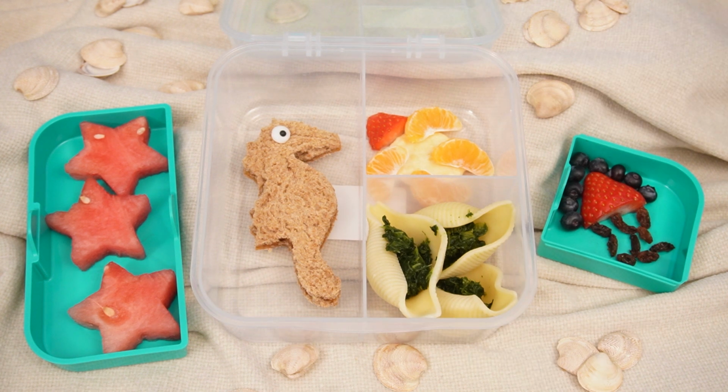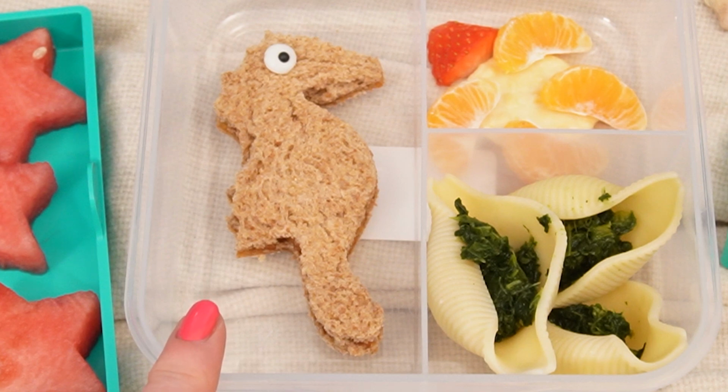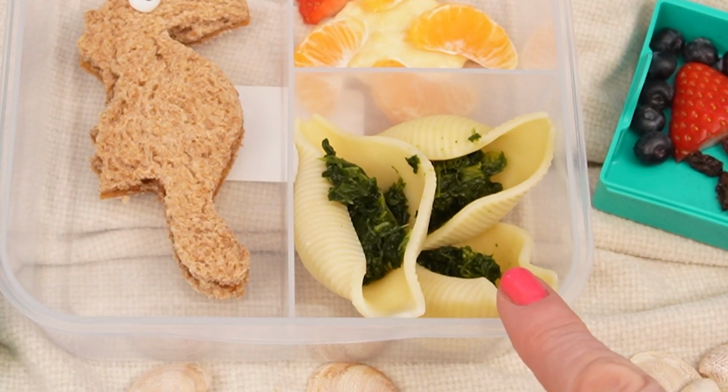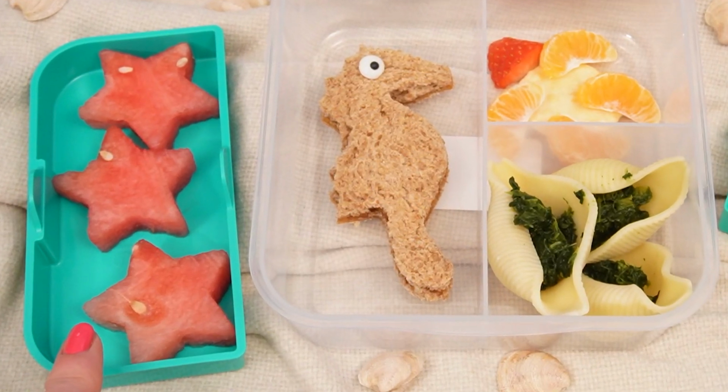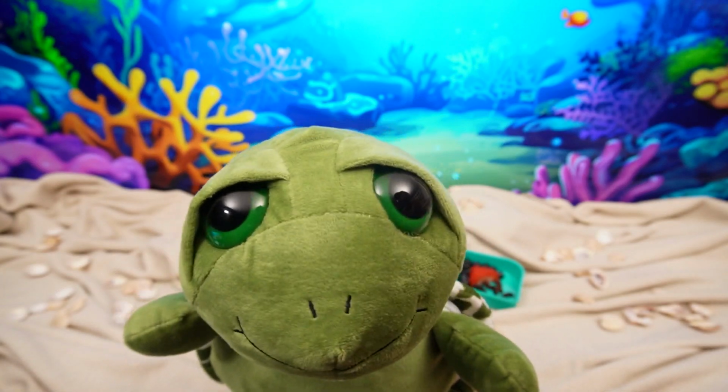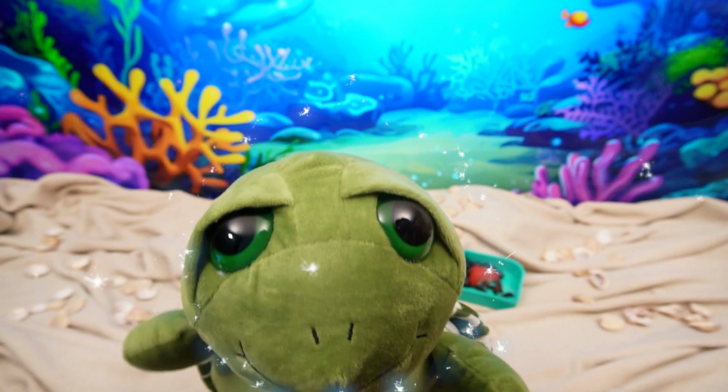Let's see what we have in our lunchbox. We have our Seahorse peanut butter sandwich, a cracker turtle, Phoebe's jellyfish, pasta shells with yummy spinach seaweed, and our watermelon starfish. Whoa, that looks awesome!